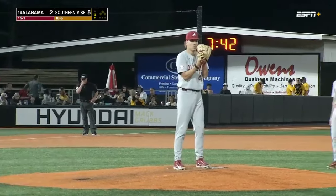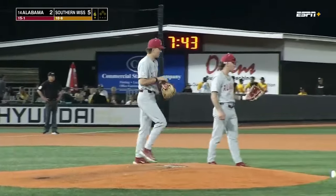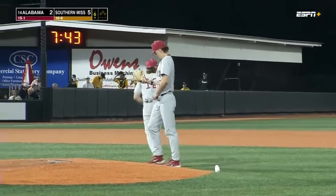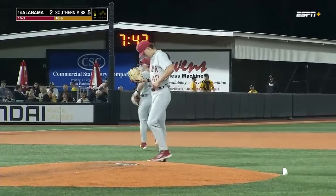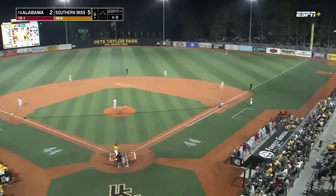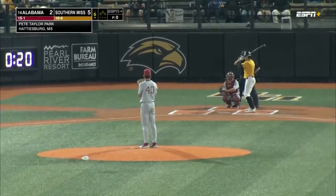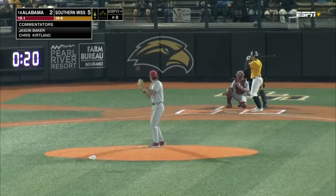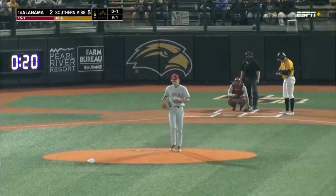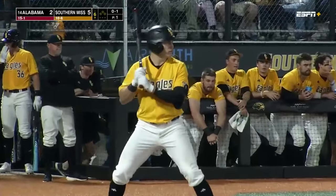And here's a guy that's coming in to face a lineup that, once again, has some lefties coming up here in the top of the lineup for the Golden Eagles. He's going to begin this inning facing Davis Gillespie, the first baseman. It'll then turn left-handed to Seth Smith. Gillespie began the scoring barrage for the Golden Eagles all the way back in the first inning, a 3-RBI double, clearing the bases. Really set this tone inside Pete Taylor Park.